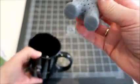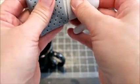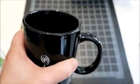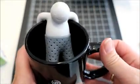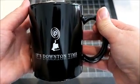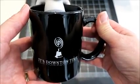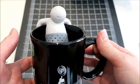You put the loose tea in his pants, which is kind of disturbing. And then you fill up your mug, and he rests on the side of your mug and brews your tea for you. It's hysterical. I really shouldn't put him in my Downton Abbey mug, because the Downton Abbey mug's really too classy for a Mr. T, but you get the point.